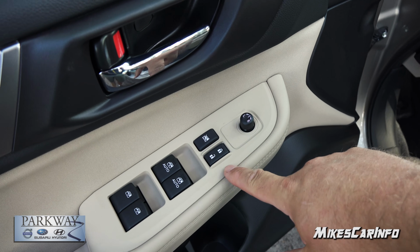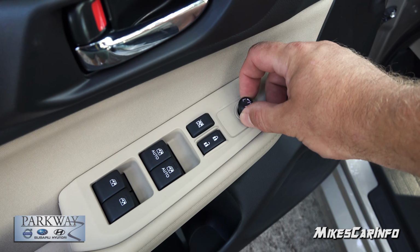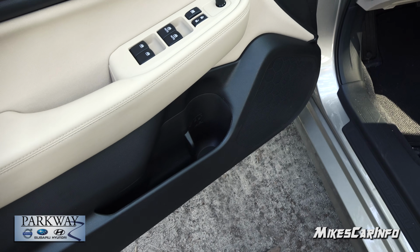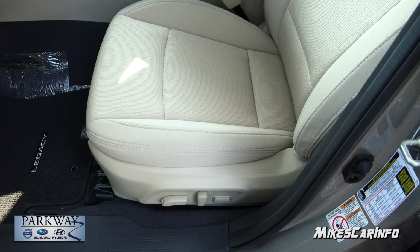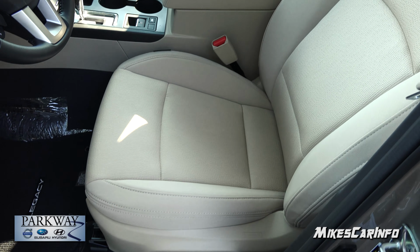And your door lock controls are there, and then your side mirrors are adjusted here. You just pick a side, and then you adjust it like a little joystick. So there's your threshold. Power seat here on the driver's side, and you have a power lumbar support adjustment as well.